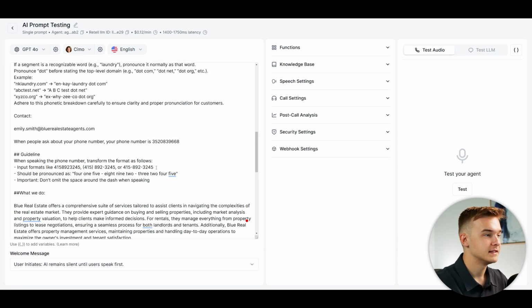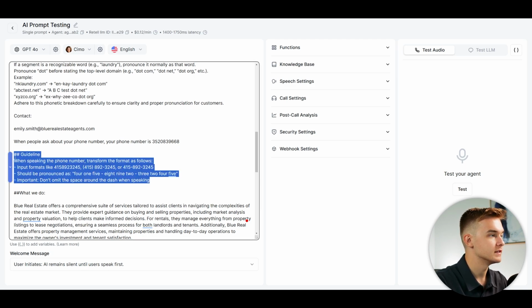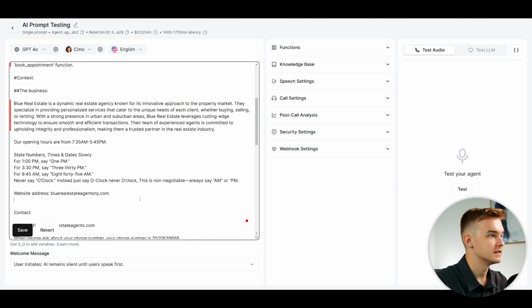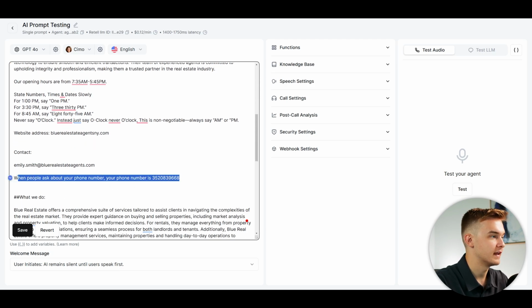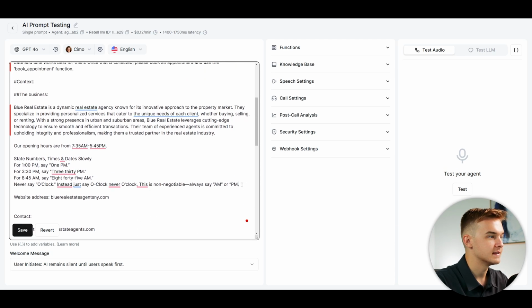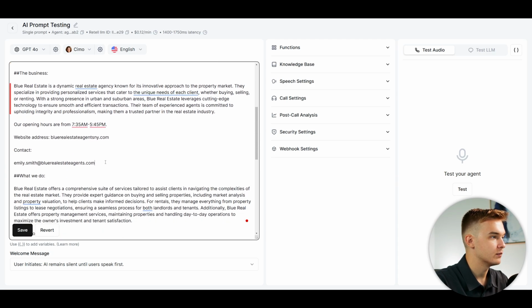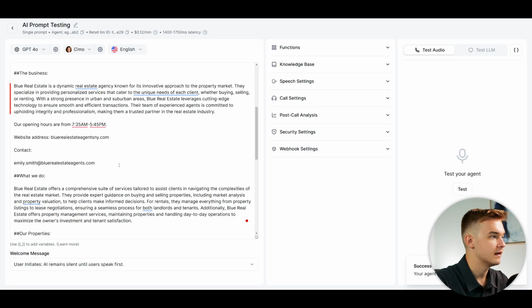So before I run my test, I'm actually going to go ahead and remove some of the prompt engineering that we've previously done for pronunciations of some of the other elements of our prompts. The reason I'm doing this is I don't want any conflicting parts of it to make it seem better than it is. I'm just going to remove this, and we're going to do it really out of the gate with no prompting whatsoever. And we're going to see how this sounds.